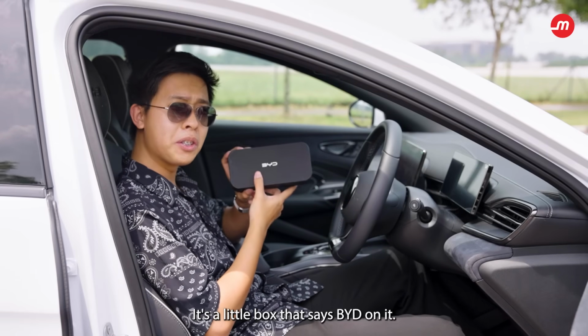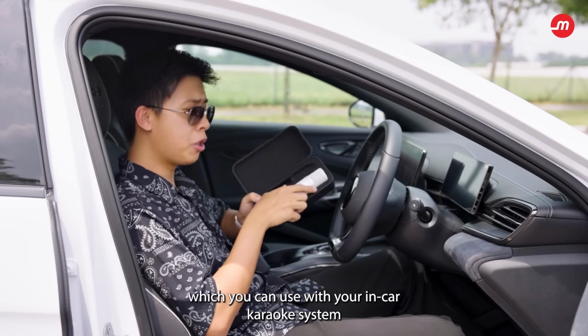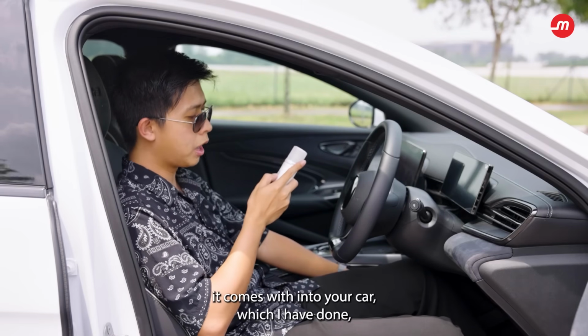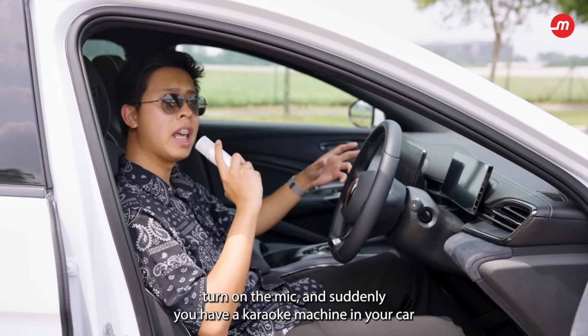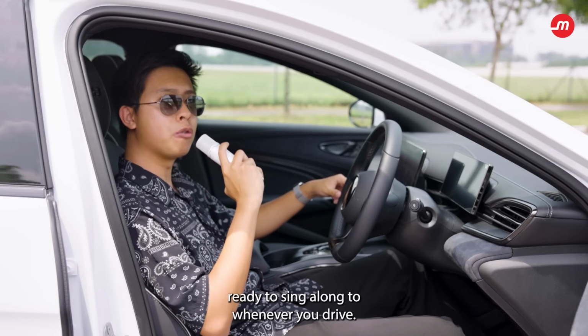It's a little box that says BYD on it, but you open it up and there's a microphone in it, which you can use with your in-car karaoke system. All you have to do is connect the little USB dongle it comes with into your car, which I have done, turn on the mic, and suddenly you have a karaoke machine in your car ready to sing along to whenever you drive.